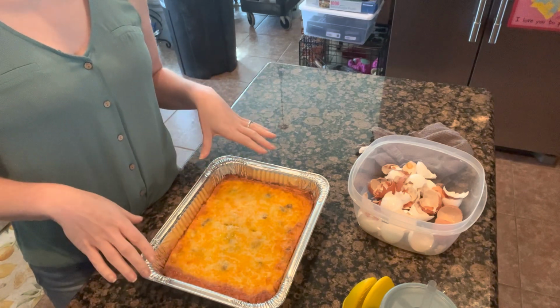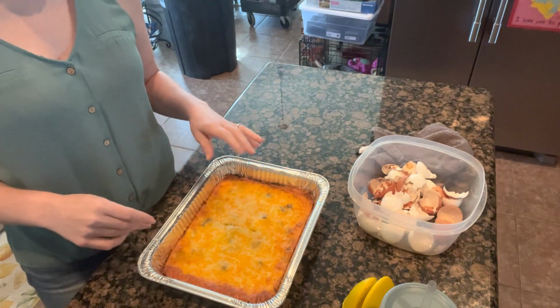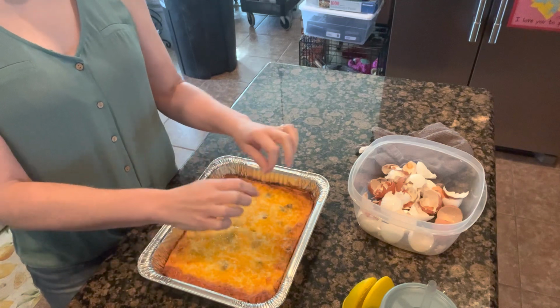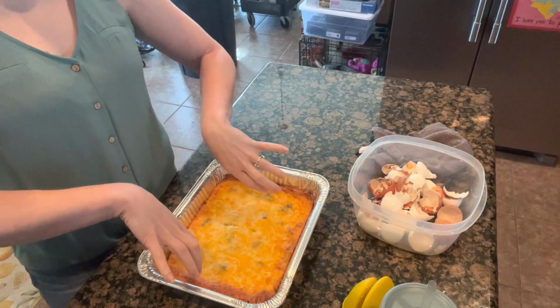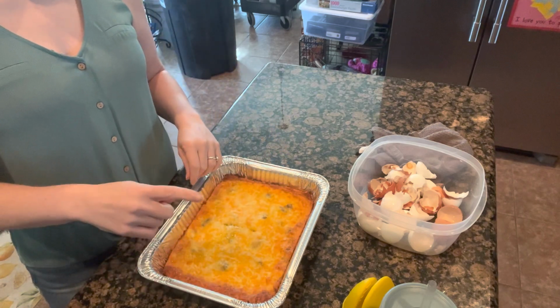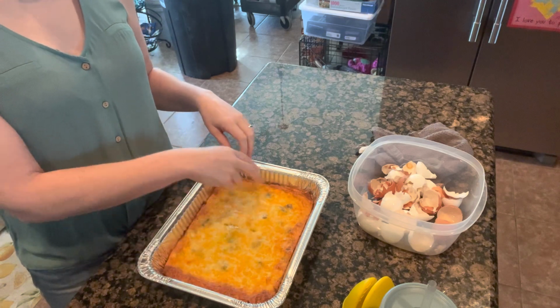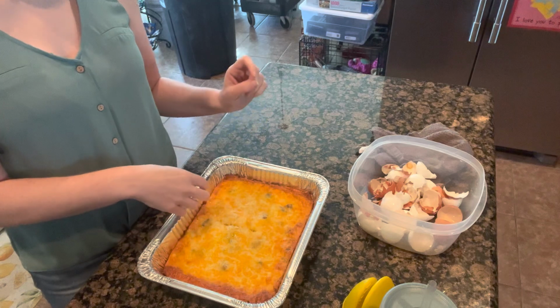All you need is a thing of crescent dough. First, spray the pan with some sort of non-stick cooking spray. Put the crescent dough in the bottom. Pinch up all the edges, everything, so that the mixture's not gonna leak through the crescent dough. Then what I do is I buy the little cubed up ham, and I spread a little bit of ham on it, and then I cook up some sausage. In this case, I use Whataburger sausage.